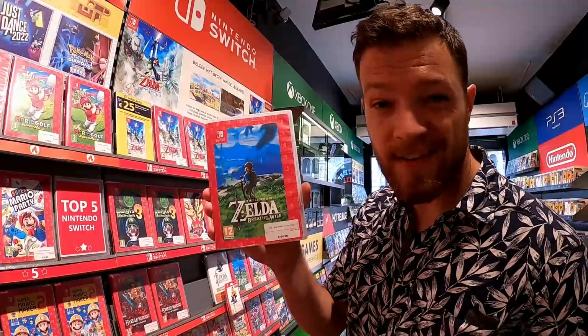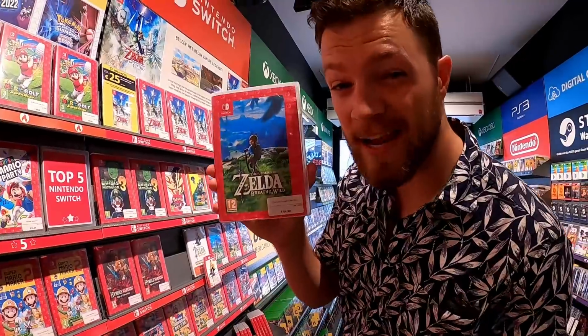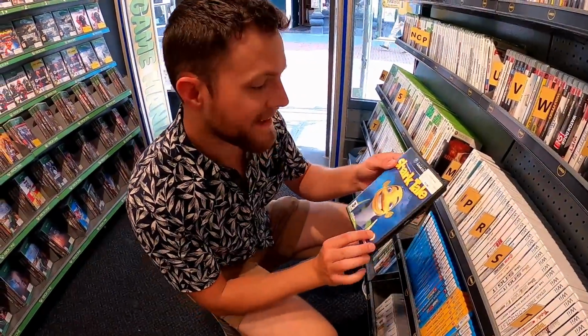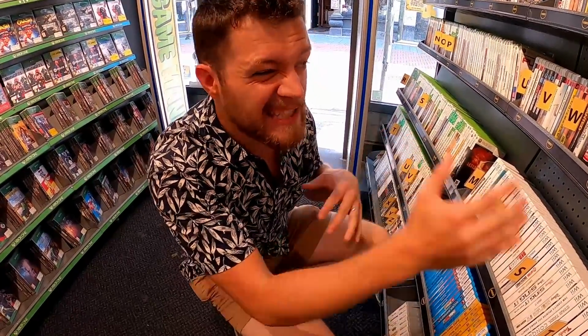European game stores is just like finding alternate artwork. Like, how about that Zelda Breath of the Wild cover art? I absolutely love that. Favorite game ever, by the way. Look at this. I found the only GameCube game on the entire shelf, Shark Tale, for 5 euros. Now, of course, all the prices in here are going to be in euros, but they're essentially the same as dollars, but you have to add like 18% or so. So you can just do a little bit of mental math.